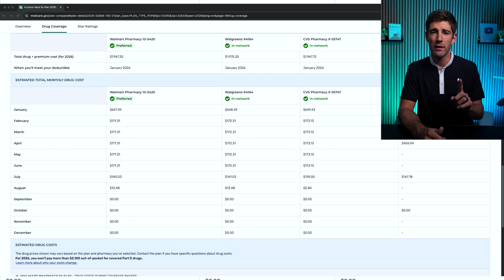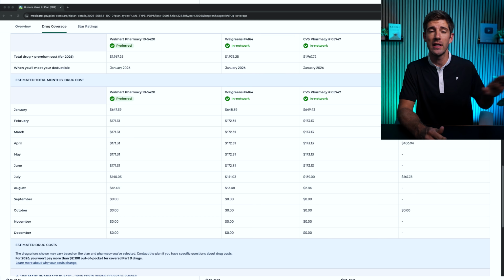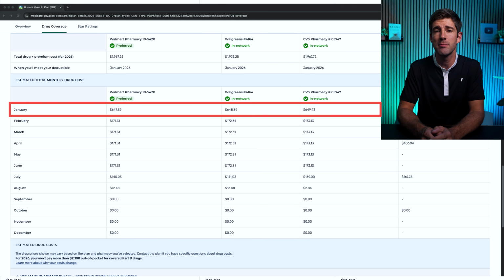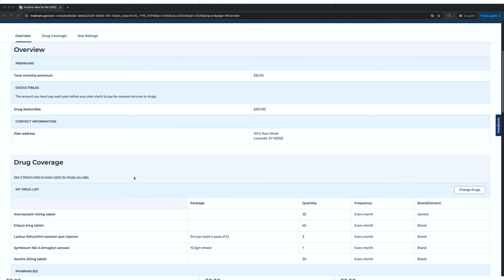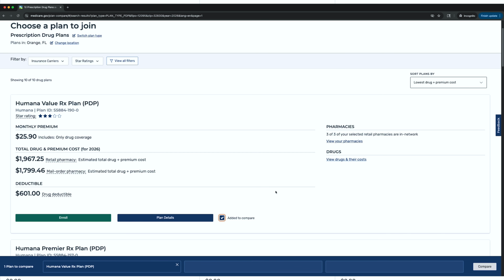It is also a warning for those of you who hit your max out-of-pocket in 2025 and you aren't having any drug costs right now towards the end of the year. Everything resets on January 1st, so you will see a higher cost month in January with deductibles and the max out-of-pocket being reset. Going back to the list of plans, you can compare different plans by clicking on this little Add to Compare box.